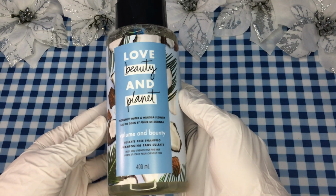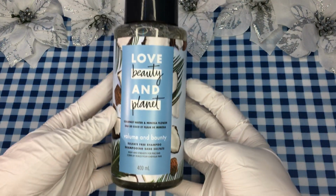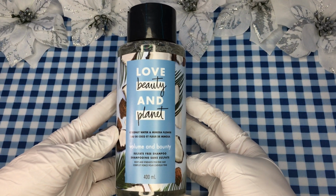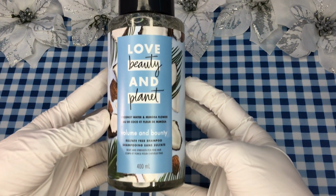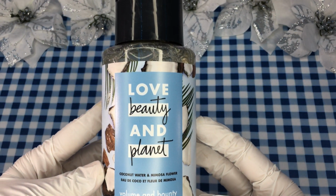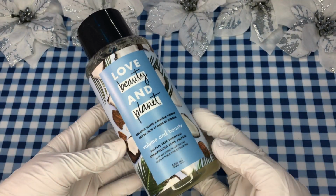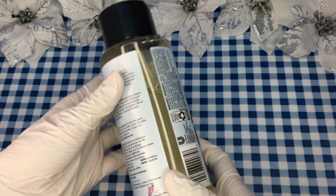Alright, so first product, we're going to get straight right in. I am going to be showing you guys a shampoo and conditioner that actually goes really well with this combination, which is the Love Beauty and Planet Coconut Water and Mimosa Flower Shampoo. It is sulfate, silicone, and paraben free, so this is really good for anyone who has damaged hair. This one's for thinner hair though.